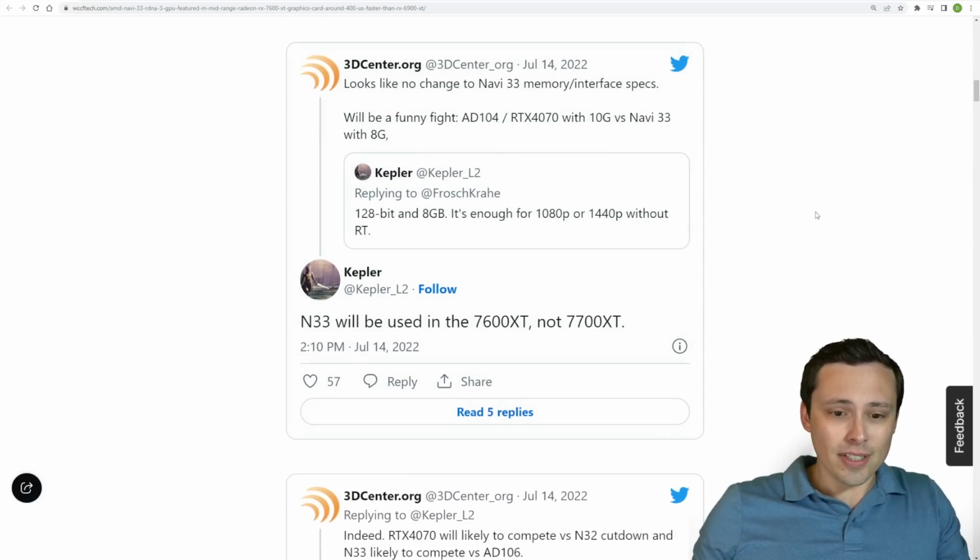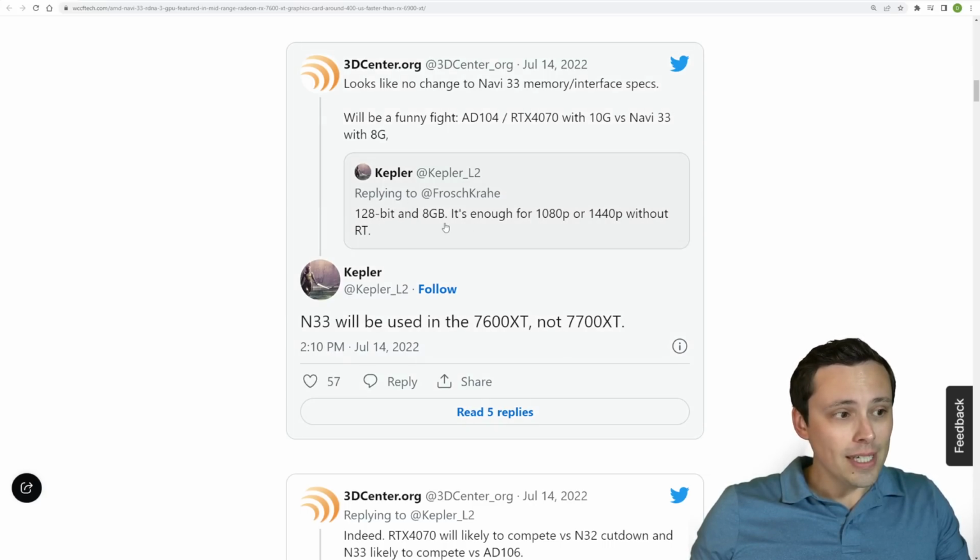But in this conversation, we're basically seeing some discussion of the memory configuration and amount about this Navi 33 GPU. Kepler says it's 128-bit 8GB, which should be enough for 1080p or 1440p without ray tracing. 3D Center says it looks like no change to that memory interface, and it'll be a funny fight with AD104 RTX 4070 with 10GB versus Navi 33 with 8GB.